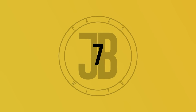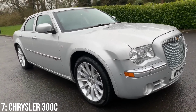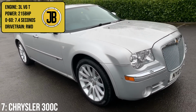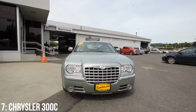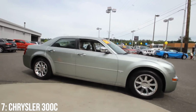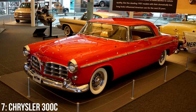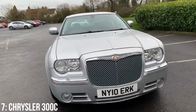Chrysler rarely appear in my list for videos, but on this occasion I think it's right to mention the 300C, a beefy luxury saloon in 3-litre turbo diesel V6 spec with 215 brake horsepower and a 0 to 60 time of 7.4 seconds. This is the first generation 300C, produced between 2005 and 2010, with the original intention being to make the car a modern version of the C300, built between 1955 and 1965, so it shares some of the key features like an extended bonnet and oversized grille.